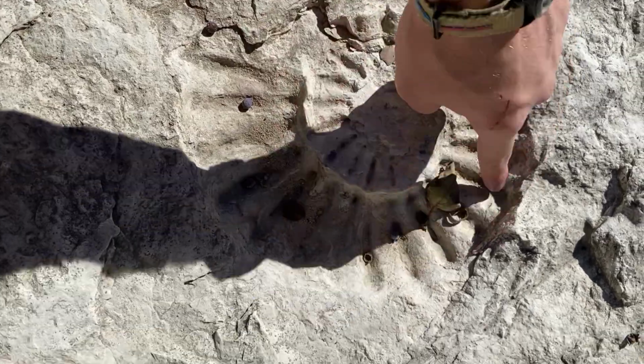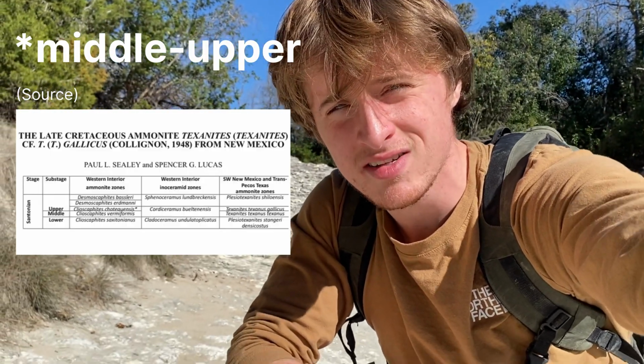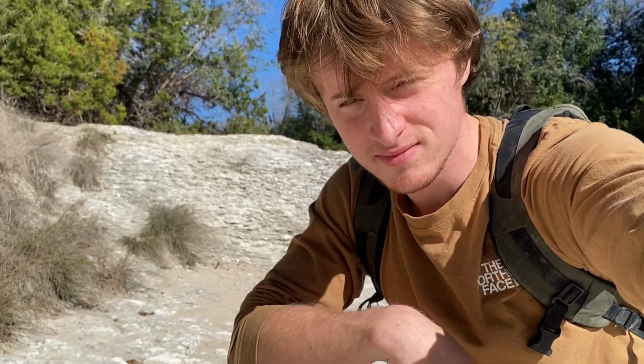This is the impression of an ammonite, and to me, I think this is Texanites. Ammonites are very diverse, and because of that, you get a whole bunch of species that only occur for a little blip of time. So you know that if you find a particular species that does that, then you're probably in that blip of time. If this is Texanites, that means I'm probably in the uppermost Santonian stage of the Cretaceous period, which I suspected anyway, but this is good confirmation.